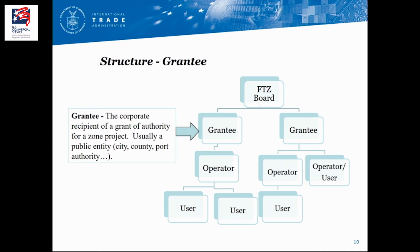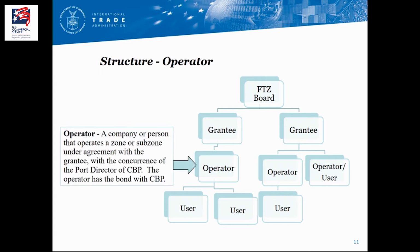So the FTZ board, and again that's Secretary of Commerce and the Secretary of Treasury, is at the top there. So my office would be a little box off of that, where there's staff. But the FTZ board grants the authority to organizations, that's why we call them the grantees, in this case the City of San Jose. And the City of San Jose manages the zone locally and provides access to companies in that region. So the grantee is next, below the FTZ board.